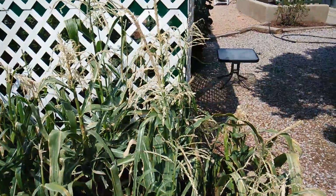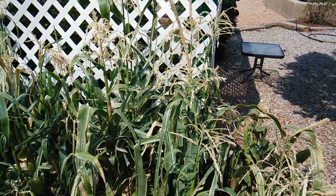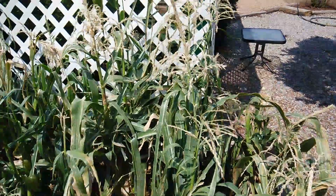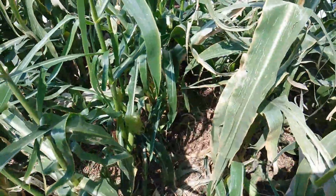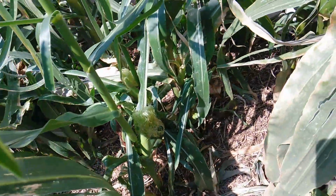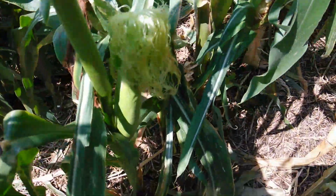So if I find that that's going to be doing that often, I might just gather the pollen into a paper bag for later use. But we have had some decent ears out of here, just not as many as I thought so far. And this is the first corn bed. We got a second corn bed over on the other side. And you can see corn ears right there.